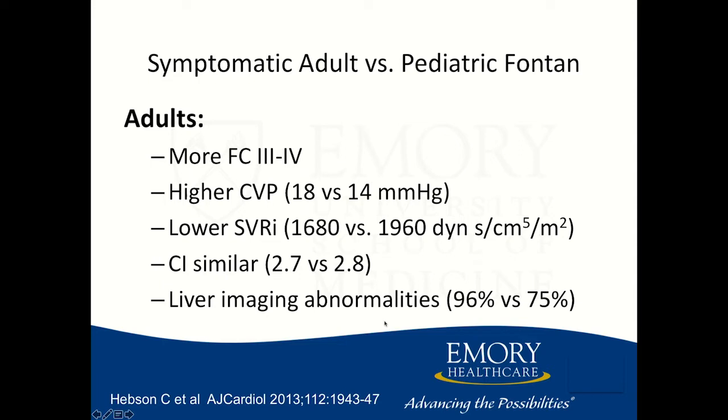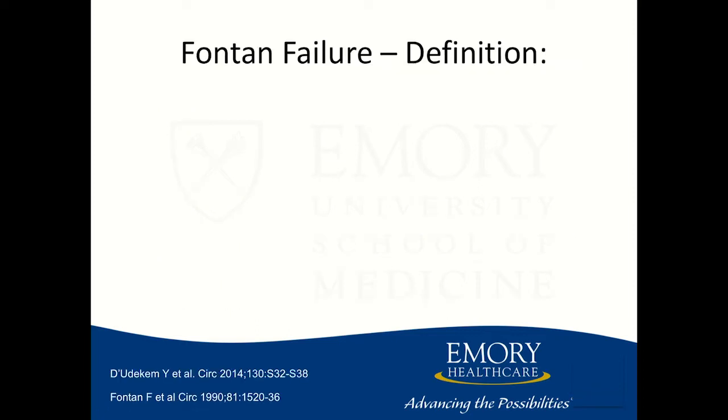And in the adult world, almost everybody has hepatic fibrosis, almost everybody. And I think the one that doesn't probably is a misread. I think they all have hepatic fibrosis or they had their Fontan later in life.